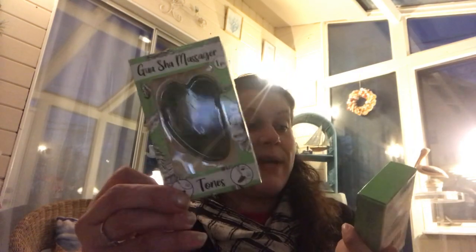Now, let me move on to health and beauty. Okay. So these were a wish list item, these gua sha massagers. So I did get a couple of these, one for myself, one for my mom's stocking. I think I even got a third to add to any beauty gift baskets that I do.